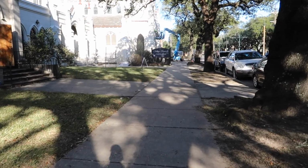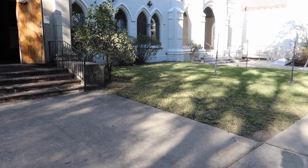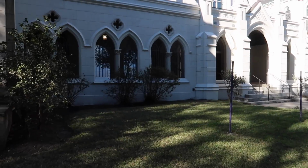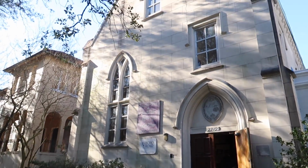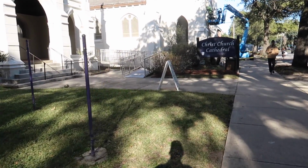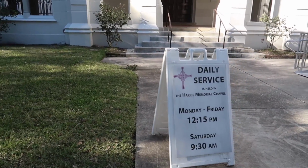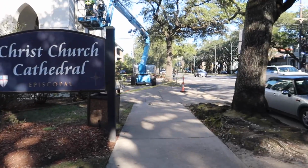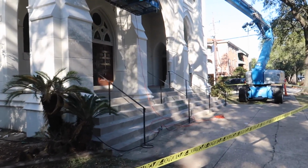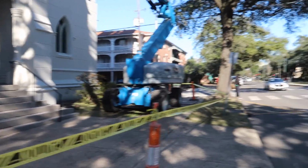This is the Christchurch Cathedral here. I thought it was the next one. Maybe it's all part one. Maybe it's all one. It's an Episcopal church. Like they're working on it. I guess when you have an almost 250-year-old building, you gotta keep up with it. Alright guys, see you in a minute.